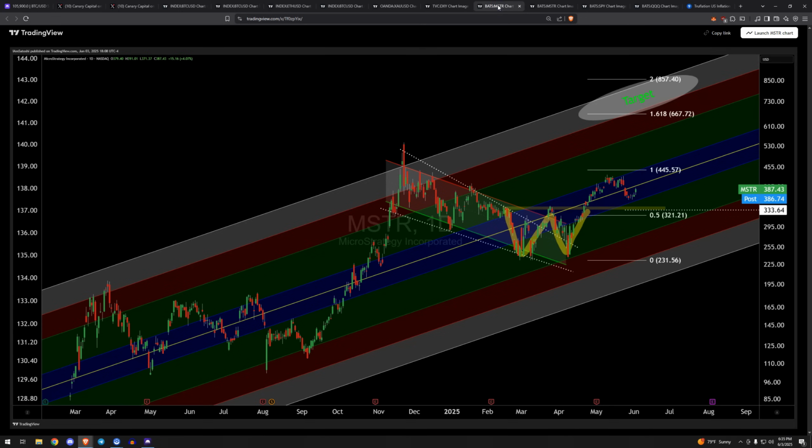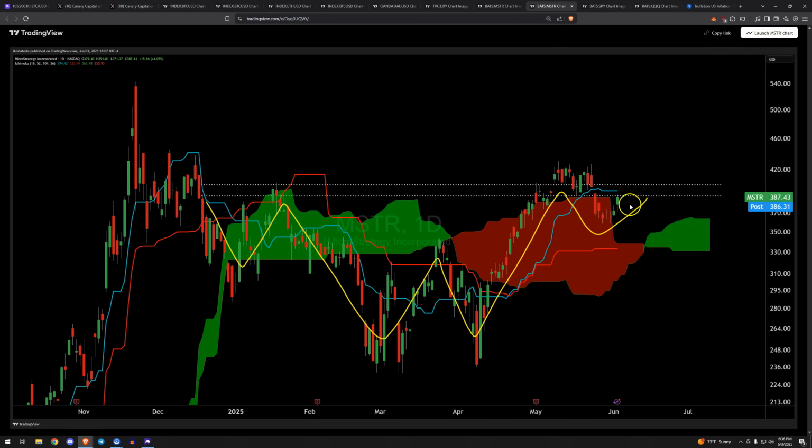MSTR, on the other hand, starting to turn the corner, starting to look better, hasn't quite hit that 333 level. Still in really the middle of the pitchfork, looks fine. No big deal. I'd feel more comfortable below 350. If we get it, great. If we don't, great. Doesn't really matter to me either way. If we look at the Williams fractals, which I don't have on here, currently the Williams fractal is like all the way up here at like 430 or something.